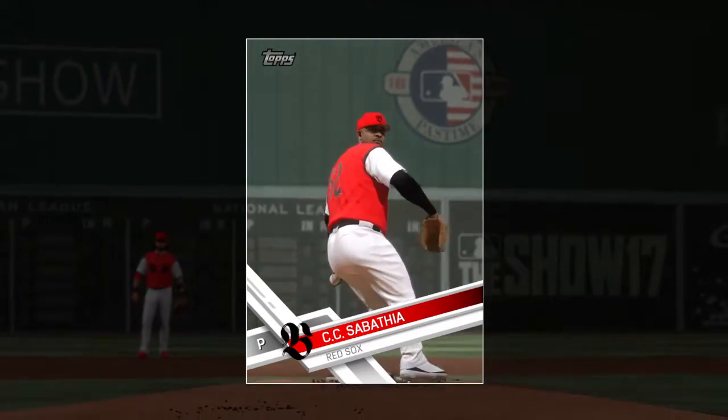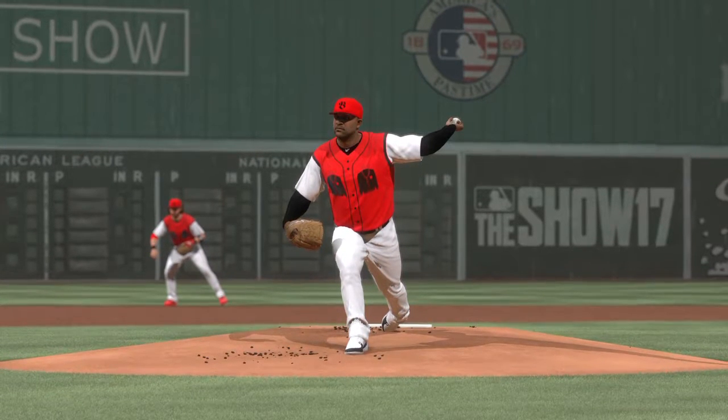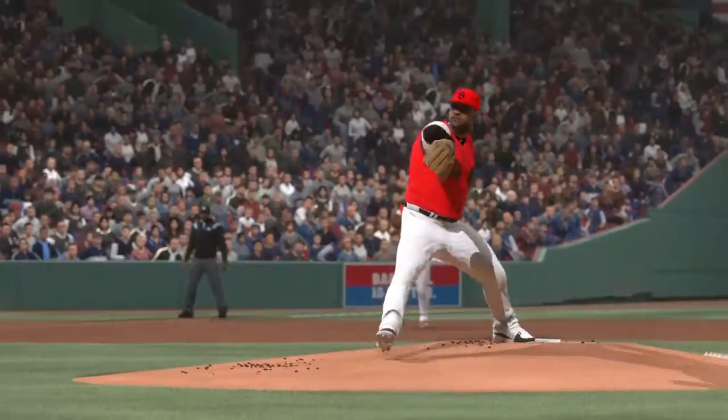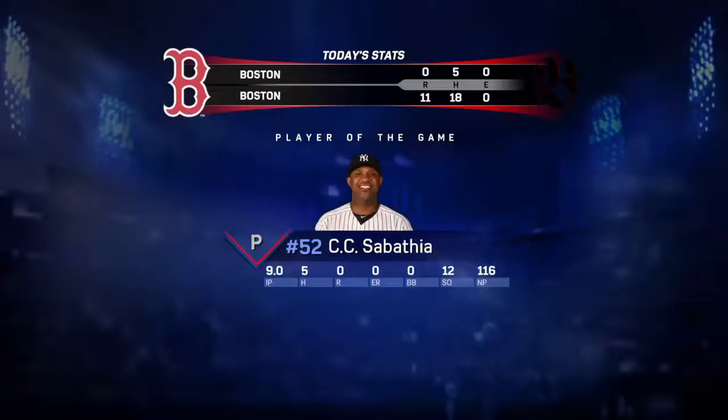And fellas, the outing turned in by the man you see there certainly can't go unrecognized. CC Sabathia. Talk about a worthy recipient. He's our tops player of the game. Hey, when you basically take a game into your own hands and give your opposition absolutely no chance.